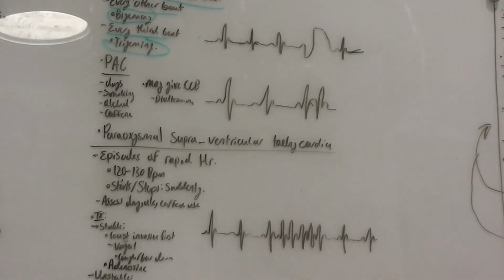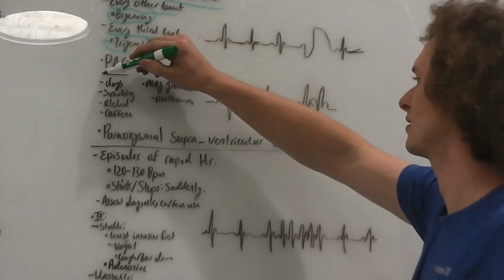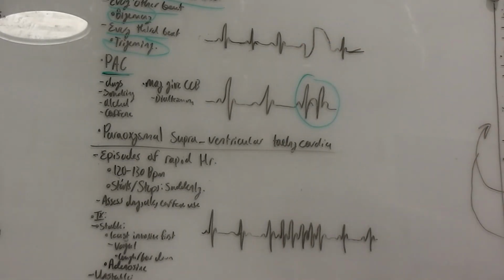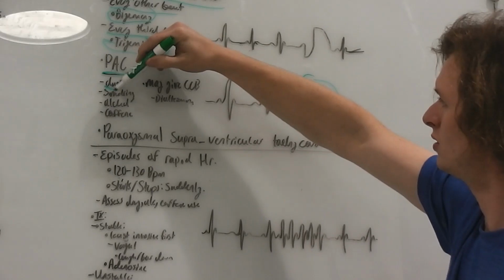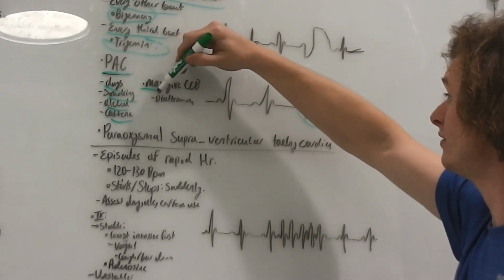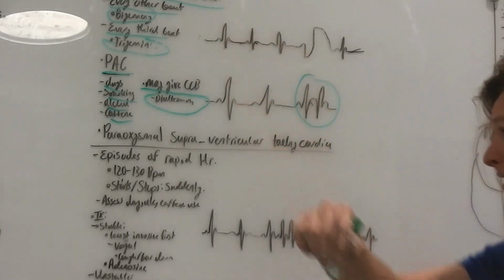We have a premature atrial contraction. That is characterized by this bad boy. We have a normal QRS, and then bam, we skip to the next beat. It can be caused by things like drugs, smoking, alcohol, and caffeine, so we need to do lifestyle changes. We may give a calcium channel blocker like diltiazem.